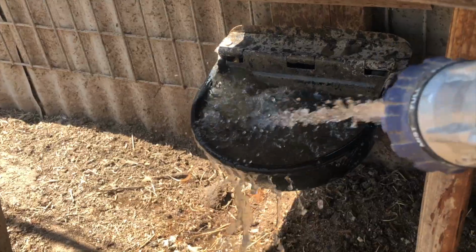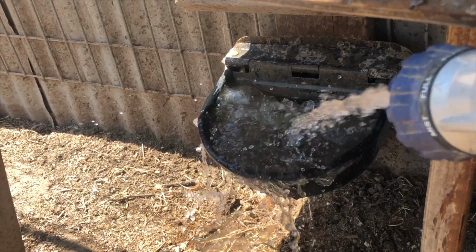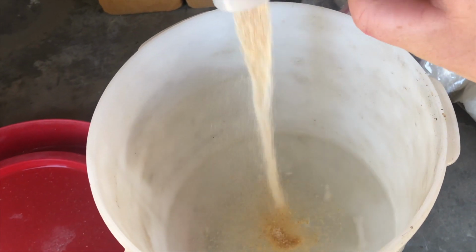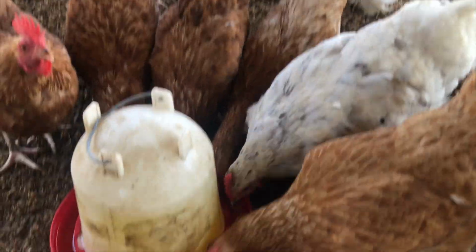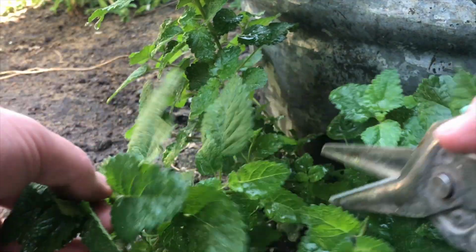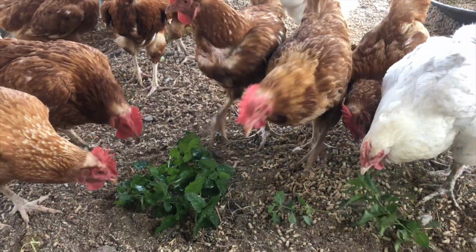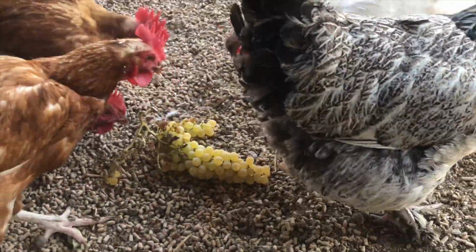I also spray out their water to provide them with fresh, cool water every day. And then I even fill up extra water with some electrolytes, and that really helps. The chickens love it. A couple other great things to feed to keep them cool is fresh herbs such as mint, which is naturally cooling, or even some frozen treats like some grapes.